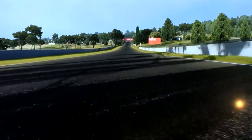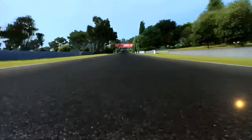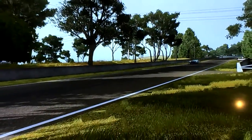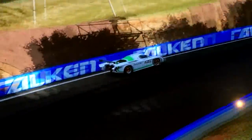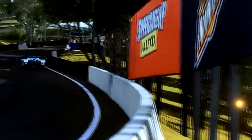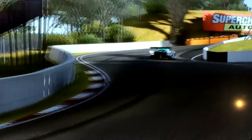Now you're rightly wondering, what is faster than a classic Formula 1 car? Well, this is. This is a 1983 Jaguar XJR-5. It's a mouthful and a half. It's the predecessor to the XJR-9, which is a very fast Group C car. It is a Group 44 car. And it's absolutely mental. 750 horsepower, rear-wheel drive, just 2,000 pounds.